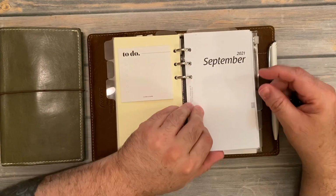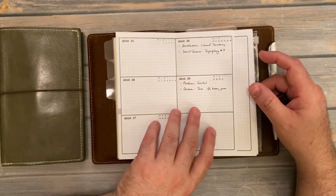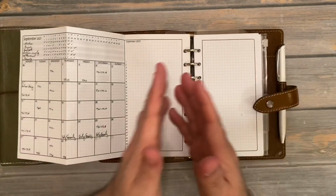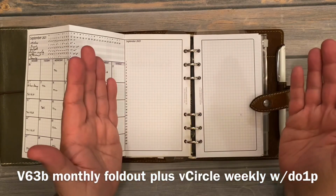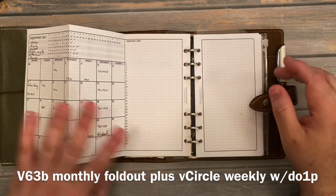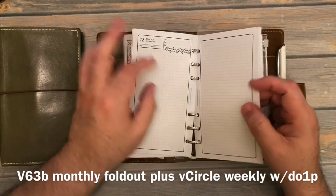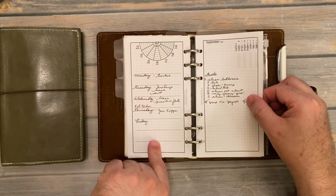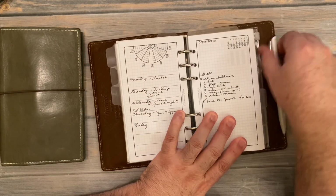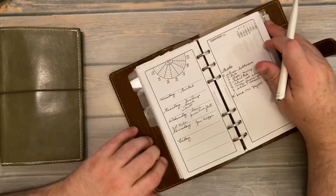You saw me print and cut the October version of these new inserts. I will leave the number for this insert right here. It's a wonderful insert, and I started using it this past week. Here's the weekly view, which I didn't use that much, which I find funny because I love a weekly view.